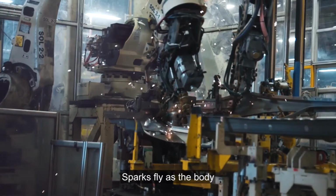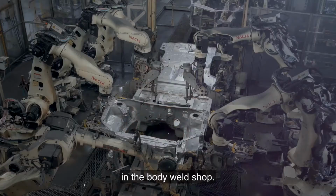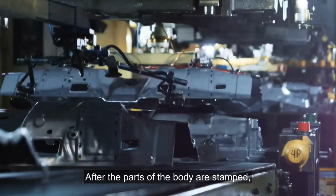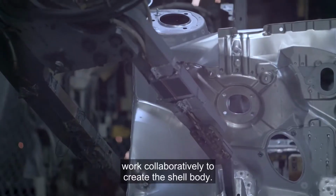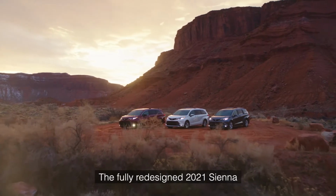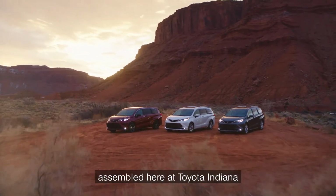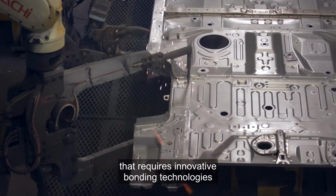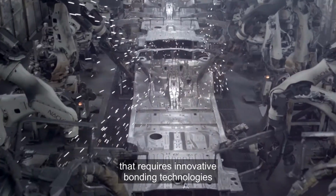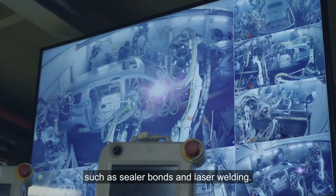Sparks fly as the body begins to take shape in the body weld shop. After the parts of the body are stamped, robots and team members work collaboratively to create the shell body. The fully redesigned 2021 Sienna, assembled here at Toyota, Indiana, uses a high-strength metal that requires innovative bonding technologies such as sealer bonds and laser welding.